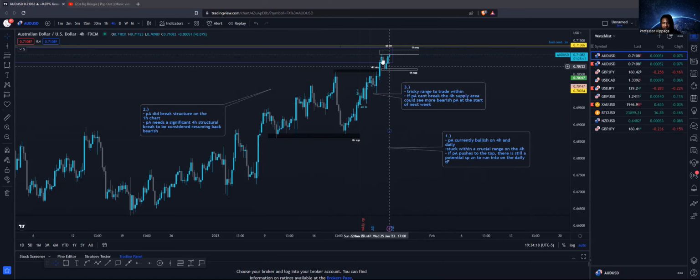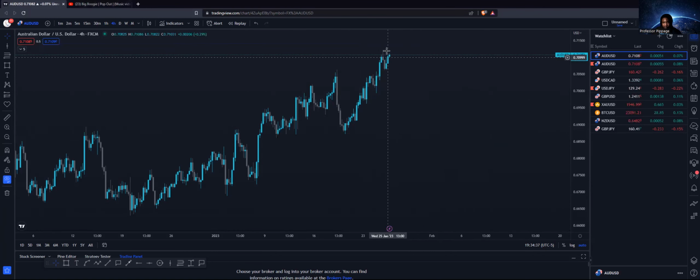I am waiting on a drastic move from somewhere up in here. Either what I want to see is price action break above and then have that drastic move, or a drastic move and then push above. We have already created that new higher high on the 4 hour chart. We have not finished pushing per se. I wouldn't necessarily identify this high up here as the 4 hour high.